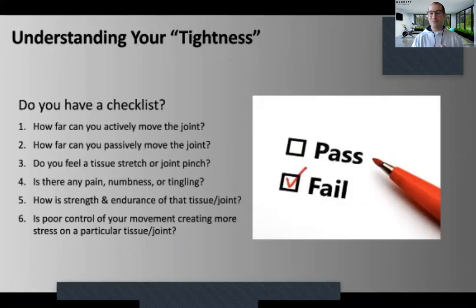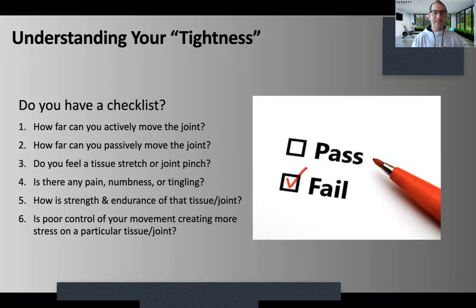So active range of motion, passive range of motion. You need to look at both of those. That tells us a whole lot about our range of motion if we're feeling tight somewhere. And then as you go through that motion or just normally move, do you feel a tissue stretch? So as that guy lifted his leg up, did he feel like his hamstrings were tight as he went up? Did he feel it in the front of the hip? Was there any type of pain, numbness, and tingling, right? These things tend to give us a lens into actually what's going on there.